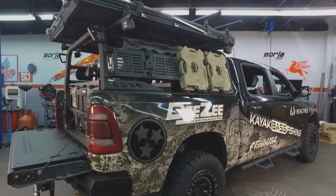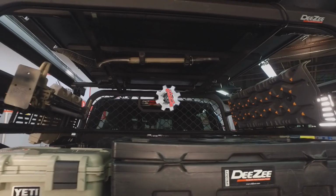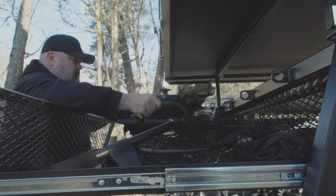Well, Chad Hoover is the owner of this truck, and he is a Dee Zee man through and through. What do you love about Dee Zee? The thing that I love the most about Dee Zee is that their products are quality, because if it's not going to stand up to the torture that I put it through, and I'm going to put it through some torture, it's not of any use to me. One of my favorite things about Dee Zee is their willingness to experiment and their willingness to work on a product until they get it right.